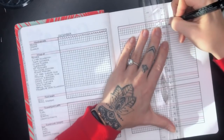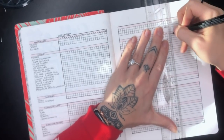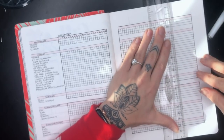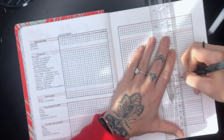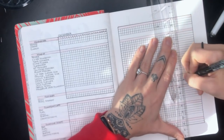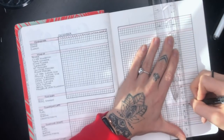I have symptoms for my left and right eye because even though I wear the same makeup on both eyes, my eyes seem to have different symptoms. The symptoms are as follows: red, puffy, itchy, burning, and then cracking and flaking. It's going to be a lot of work just keeping up on it, but I'm going to try to do it every morning and every evening as well, after I take my makeup off if I wear makeup.